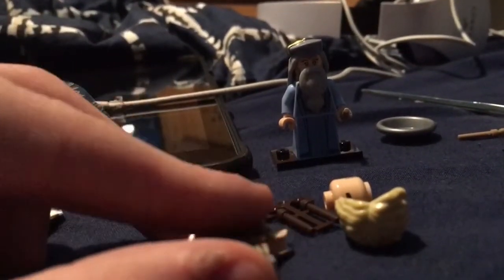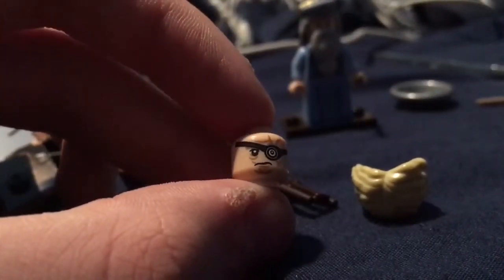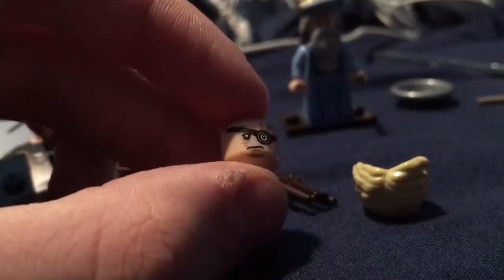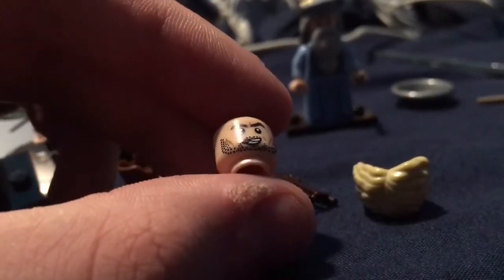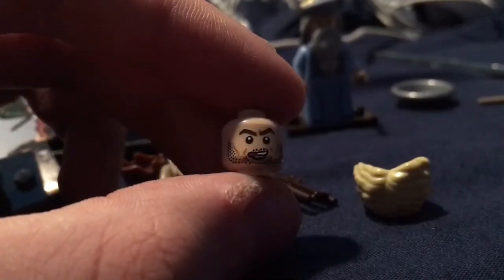Well, basically, this is Mad-Eye Moody, obviously, but he comes with a two-sided head. So you can either have it as the regular Mad-Eye Moody from every appearance, or you could have it as Mad-Eye Moody from Goblet of Fire, which is where you first see him when it's actually Barty Crouch Jr. They put the tongue on the printing. That's very nice. So yeah, actually this is a very, very nice surprise. I didn't realise they did this. So yeah, props to LEGO for making that.